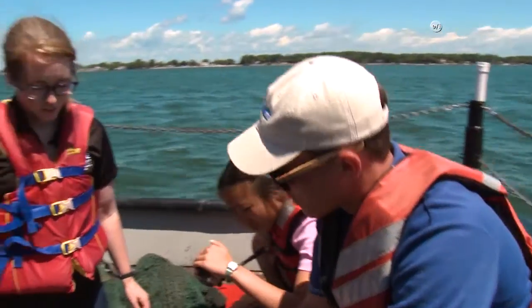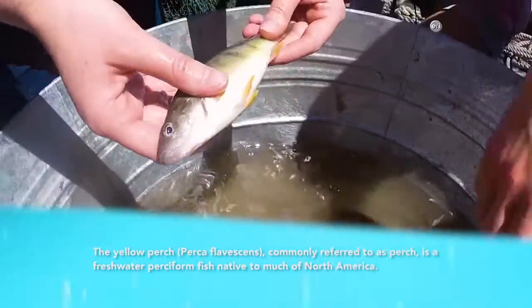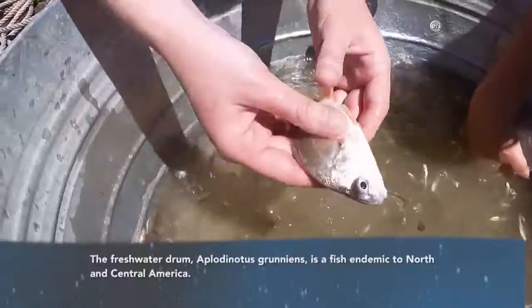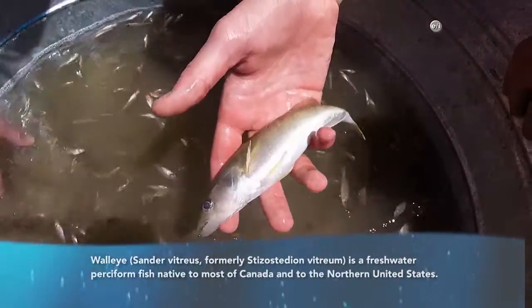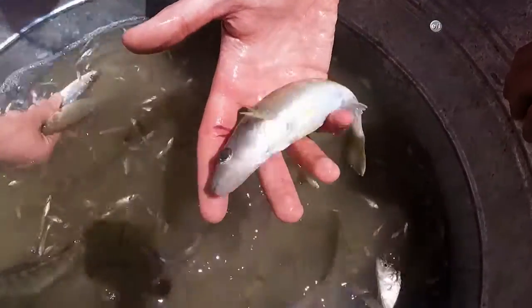So what species are here? So we have a couple different things. So this one right here is a yellow perch, and they're pretty common in Lake Erie. A lot of people like to eat them. So this one is a freshwater drum, and they're pretty slippery, so they're kind of hard to hold on to. Looks like we got a walleye here. Yeah, actually, that is walleye. That's a little walleye. There's another one in here too somewhere.